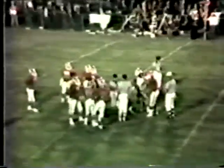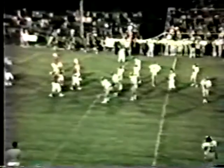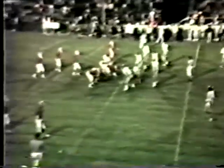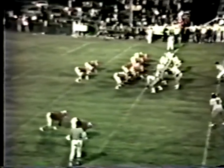It'll be close, don't measure in there. Close to the first down, Mike. Noblin the ball carrier, but he's stopped behind the line by Ray Means, number 91. Indians have it, first down and 10 at their own 39.